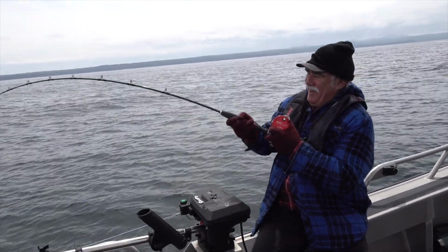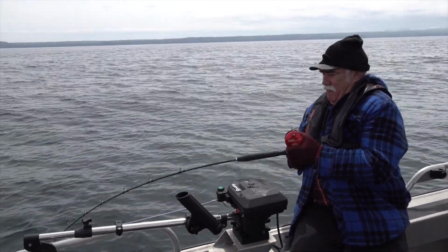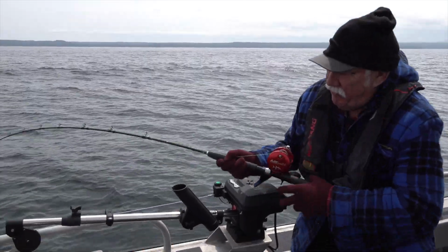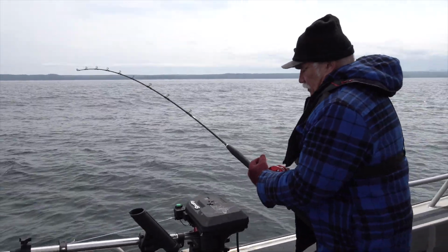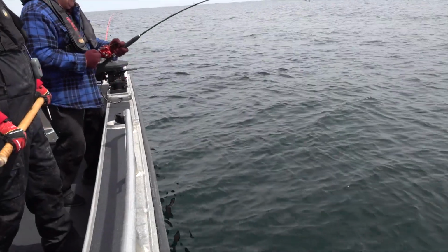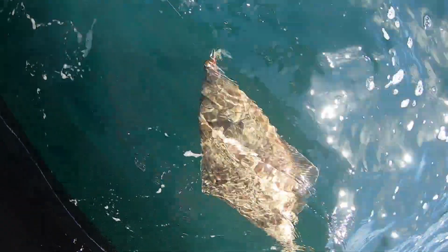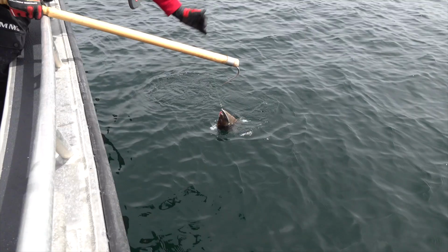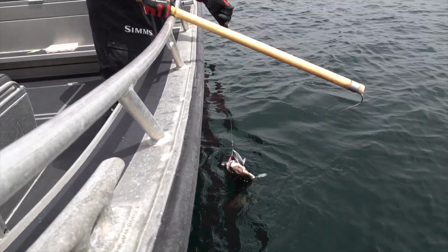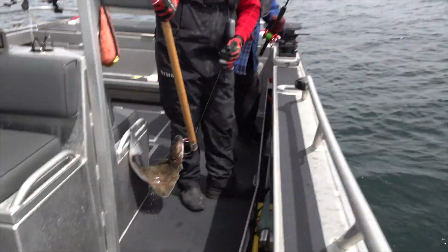Well done, Captain. Oh, baby, it's a fish. It's a proper fish. Got it in yet? He's only about 10 feet off the bottom so far. It just took a little bit of line on him. And the winner is halibut. All right. Way to go, Bill. So, we've got to decide if we want to keep it. This guy's about 60 centimeters or so. He's a keeper. Done and done.